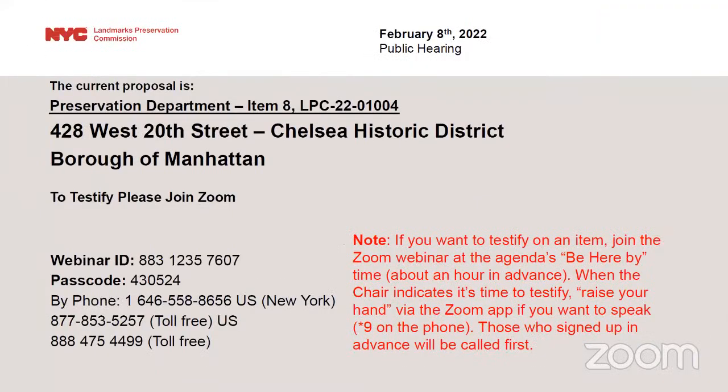Okay, we'll now move to public hearing item number 8. LPC 22-01004, an application for a certificate of appropriateness in the Borough of Manhattan, Block 717, Lot 7502, 428 West 20th Street in the Chelsea Historic District. This is an Italianate style residence built in 1857, and the application is to construct a rooftop addition.